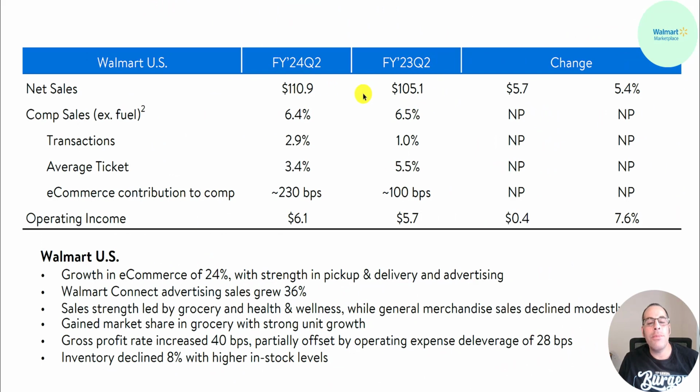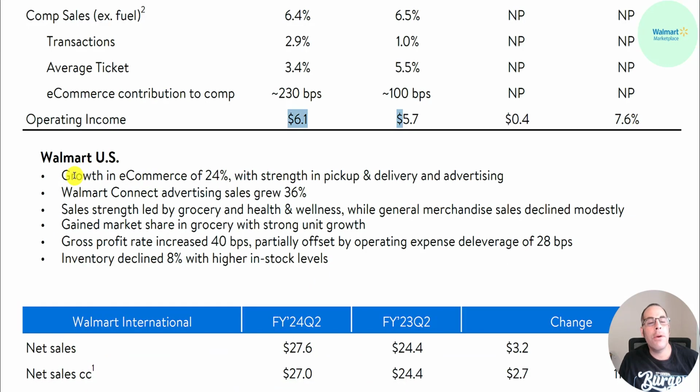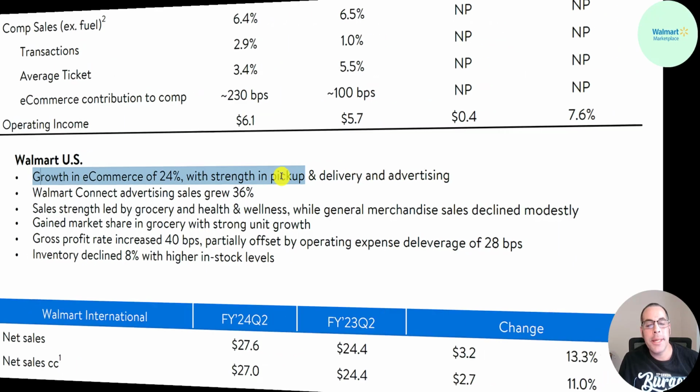U.S. sales is up from $105 billion to $111 billion. That's an improvement of 5.4%. Operating income is also up in the U.S. from $5.7 billion to $6.1 billion. And there's a big growth in e-commerce, 24%. That's the growth from their website.